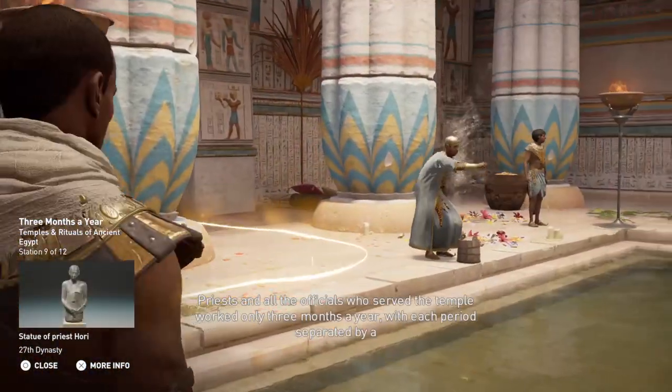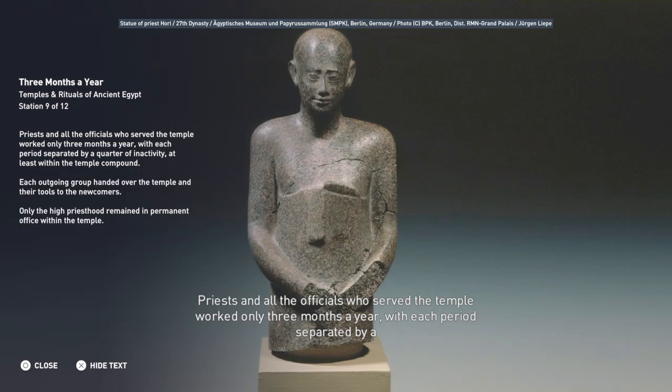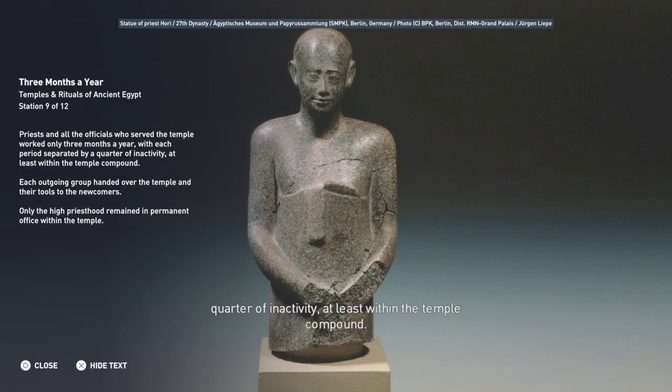Priests and all the officials who served the temple worked only 3 months a year, with each period separated by a quarter of inactivity, at least within the temple compound. Each outgoing group handed over the temple and their tools to the newcomers. Only the high priesthood remained in permanent office within the temple.